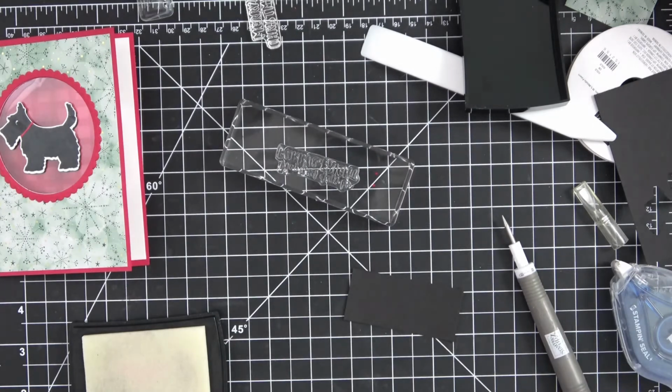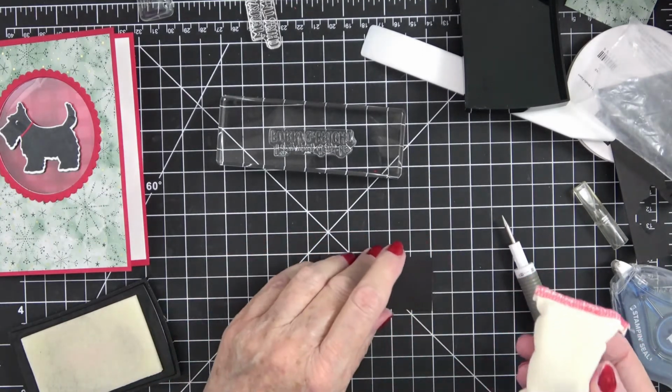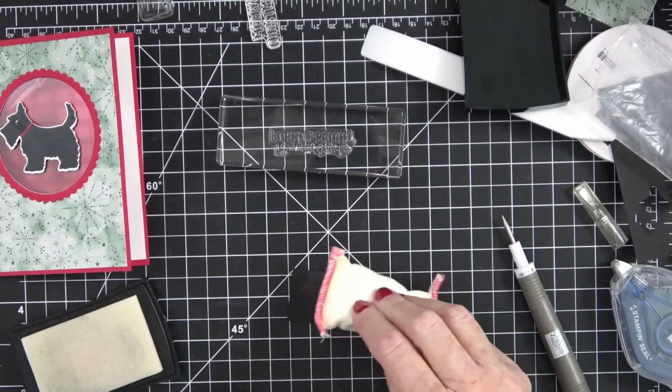Before I do that, I do want to powder this, because this piece has been handled with gluey fingers and oil on my fingers and all kinds of stuff that can cause embossing powders to stick. We are now selling the embossing buddy. It comes in a bundle.